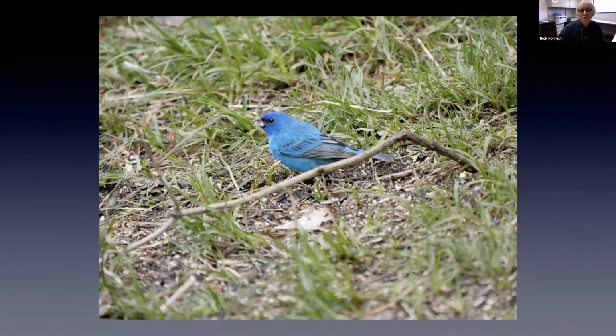The females are brown, and so you might say, well, how do you tell a female indigo bunting from some of the sparrows that we might have? You might notice that the lower bill is whiter than the upper bill. And that's one of the field marks you look for, because that would be true on the female as well.